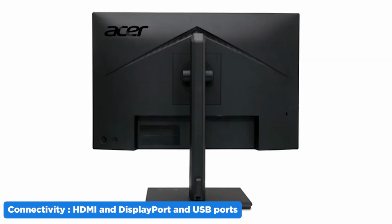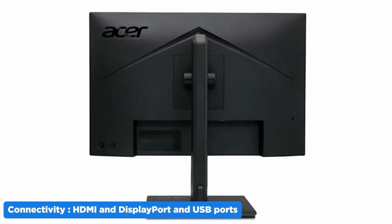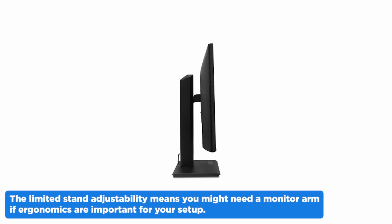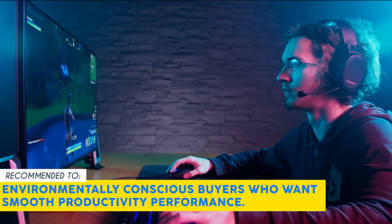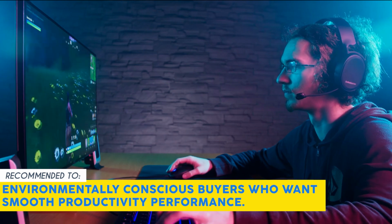Port selection covers HDMI and DisplayPort, plus you get a few USB ports, which is nice for peripherals. Heads up, the limited stand adjustability means you might need a monitor arm if ergonomics are important for your setup. Our team recommends this for environmentally conscious buyers who want smooth productivity performance.